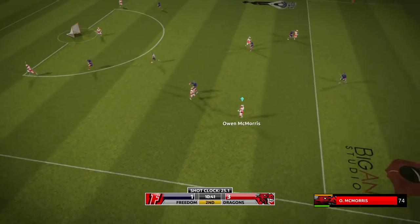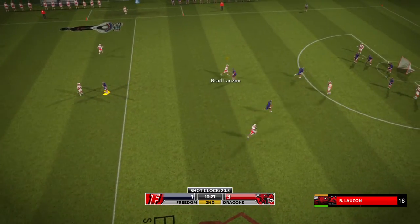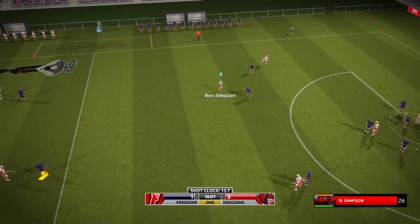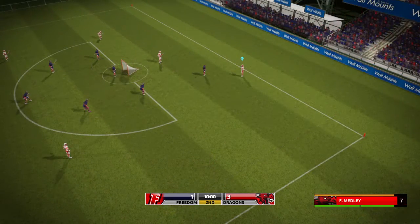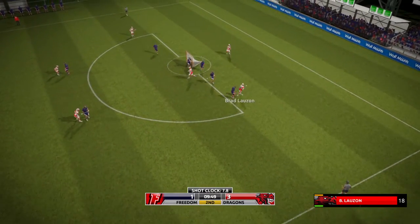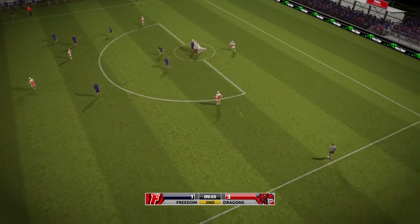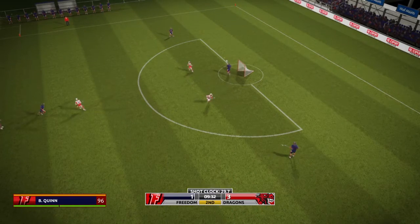Williams. Lousen. Knocked loose. And they lose possession. Dragons ball. Here's a shot. Shot goes over the goal there. Dragons ball. Medley. Ball side right. Dodges and through. Medley. Dragons ball. Knocked loose. Let's see what they can do.